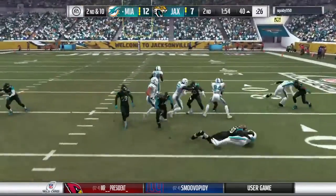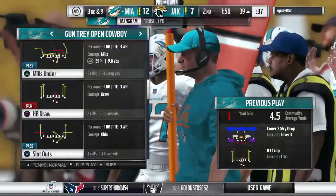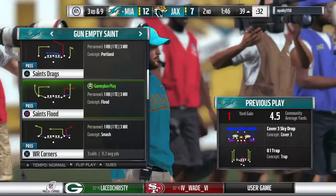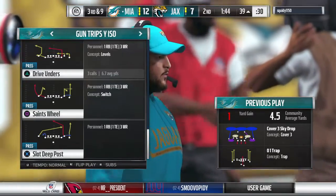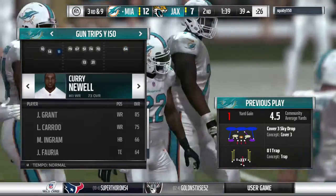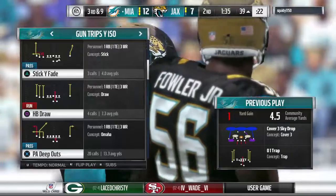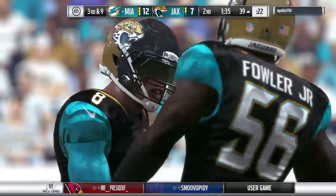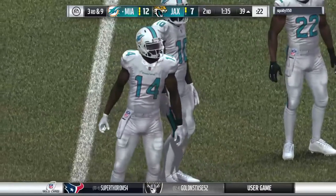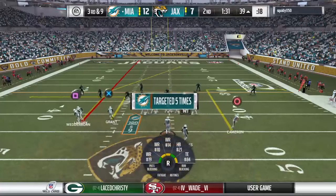On second down, Ingram. And little room to maneuver there. He gets it down to about the 39. Only a yard on the pickup there, so it leaves them needing a conversion here on third and a tough 9. They'll need to get it to the 30 for a first. This is third down.